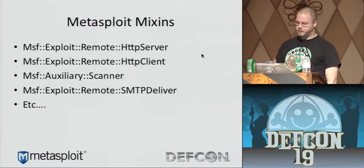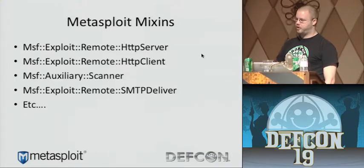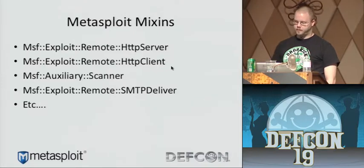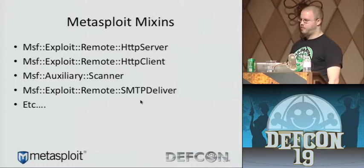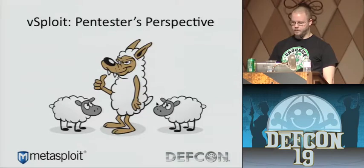And this is just a few of the mix-ins that we have. A mix-in is basically like a library that you can include into your module and just call methods out of it. We have HTTP server, client, we have a scanner module, and SMTP modules. So we have a lot of functionality in there, and there's many, many more. You just have to look at the code and kind of dig in.